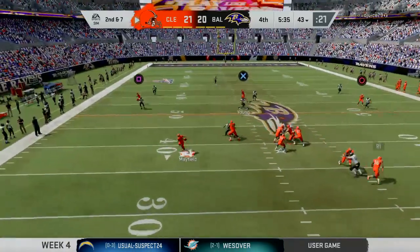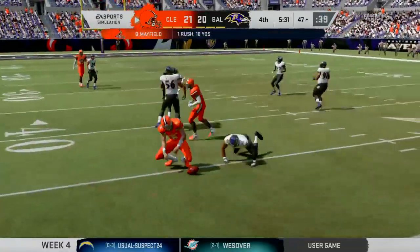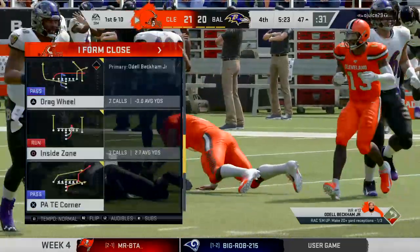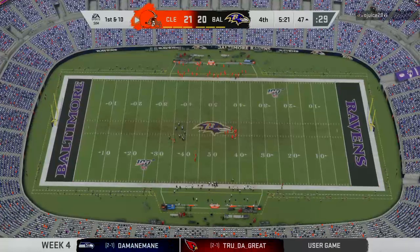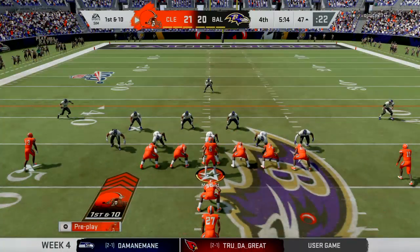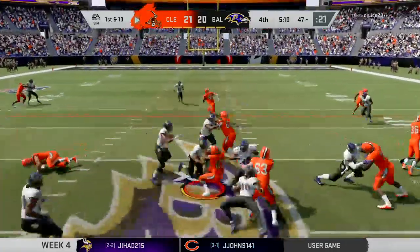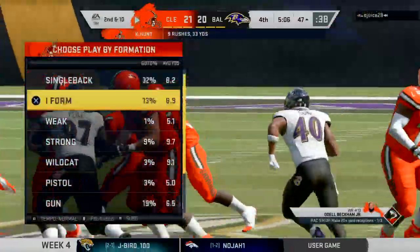On 2nd and 7, Mayfield dancing to his left. And he'll slide down to avoid the contact. It's a first down on a gain of 10. Well, there you go. Save your best scramble of the day for a big-time situation in the fourth quarter, picking up the first. You don't want to use it up early, right? You want to make sure you save it for that exact moment, that key time. And that's what he did, although you and I both know it wasn't planned that way. But what a nice job using his eyes, scanning the field, and realizing when it was time to exit the pocket and go.